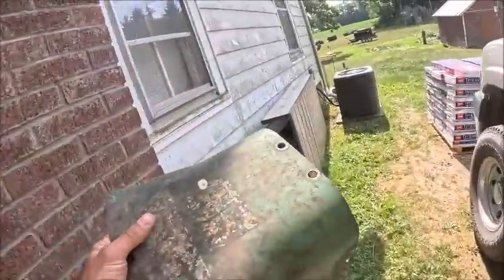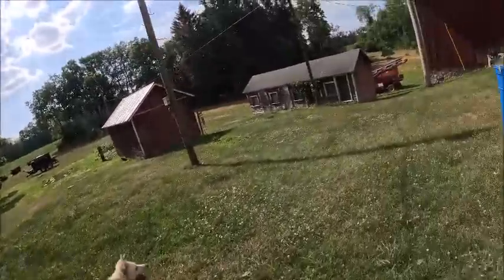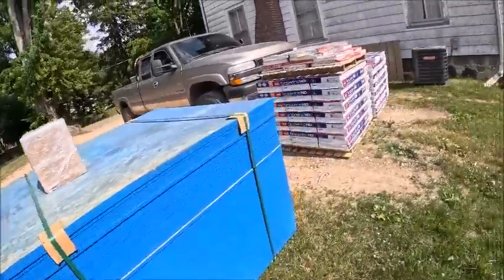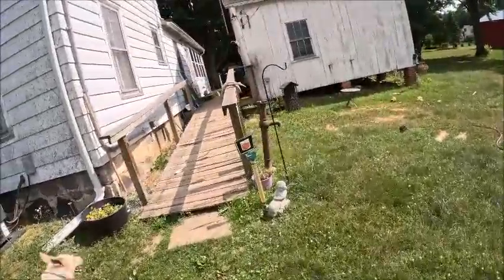Got my PTO shield for the tee. We're gonna get ready to spread some urea tomorrow. My new roof showed up, some assembly required. They're supposed to start on that Monday. And I thought these were kind of neat.